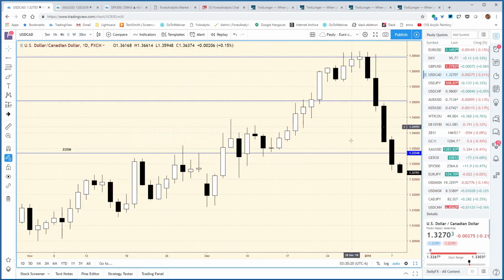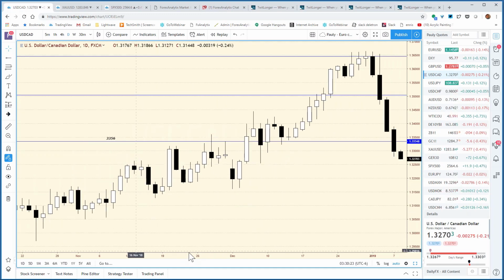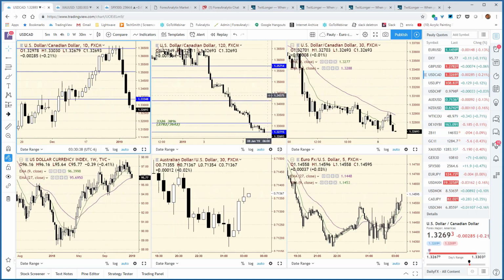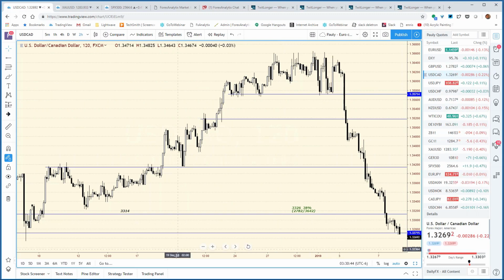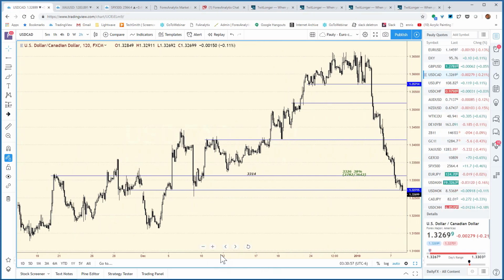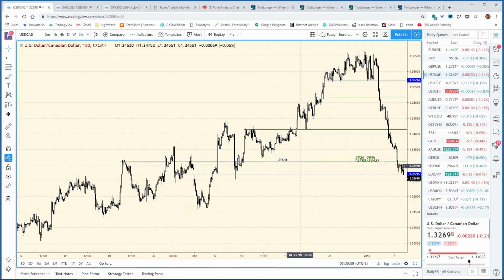Well, this dollar CAD has really come down like nobody's business. What a move. And here, one of the things we're looking at was we talked about that being daily closing support. Once you got past that, daily closing support really opens the door for them to push even lower. And certainly we saw that yesterday. We came down here into this 33.14, and that's a pretty good area here. Especially how far we've fallen and how quickly, you'd expect probably a pretty decent little bounce from there. We may even start to see that.